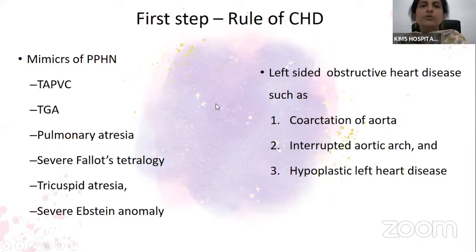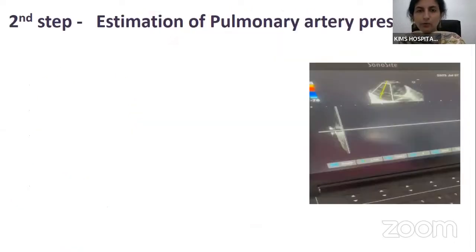The first step is going to be ruling out the cyanotic congenital heart disease. So whenever we are treating PPHN or whenever we are trying to start inhaled nitric oxide, the first thing is to rule out duct-dependent lesions. So there are many mimickers of PPHN like the left-sided obstructive lesions like coarctation, interrupted aortic arch, HLHS, or other cyanotic heart lesions like TAPVC, TGA, pulmonary atresia, Fallot's tetralogy, tricuspid atresia, or severe Ebstein anomaly. So always rule this out before starting iNO.